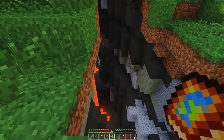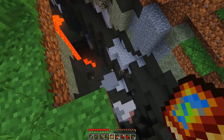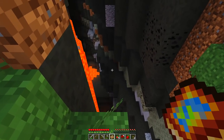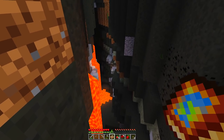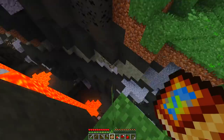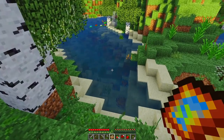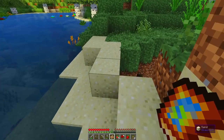Oof. This looks dangerous. Hi, spider. I was on my way back, and I almost fell right into this thing. Oh, this goes right into the mountain here, or the hillside. Let's be careful. There's some ores down there, but honestly, I already am going to have a hard time carrying back what I have in my chest, so there is no use in getting ores right now. I probably should make some armor. I have enough iron to maybe make almost a full set of armor.